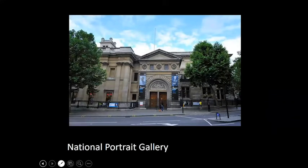Just behind the National Gallery, we have the National Portrait Gallery, which houses portraits of historically important and famous British people. And it was the first such portrait gallery in the world when it opened in 1856. The National Gallery has regional outposts. So some of its collection is on display at Benningborough Hall in Yorkshire and Montague House in Somerset.